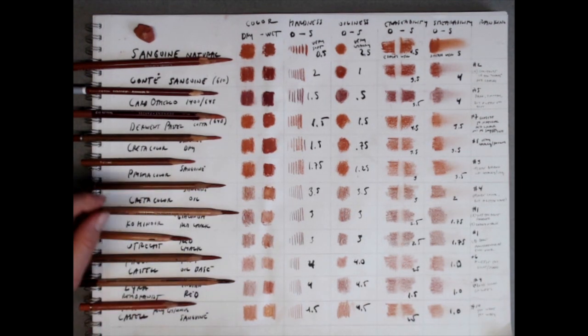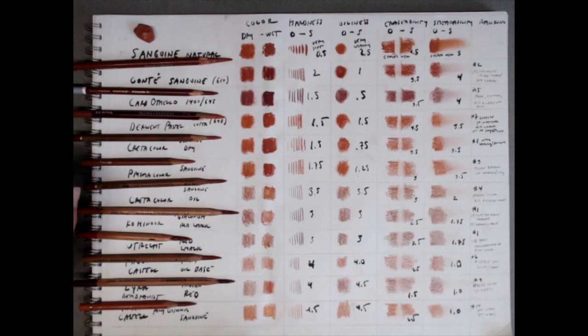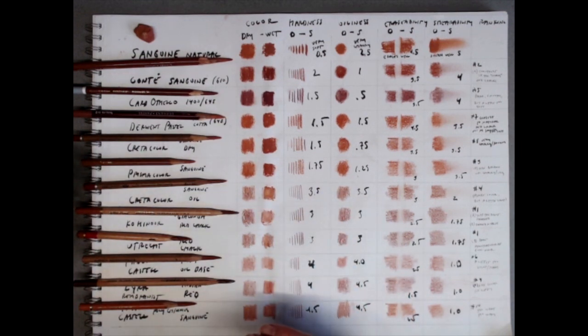Number 4 is a pencil that I really like. This one is made by Cretacolor, but is their oil sanguine as opposed to their dry chalky sanguine. It falls more or less in the middle of the chalky waxy continuum, though perhaps a little more on the oily side as opposed to the chalky side.